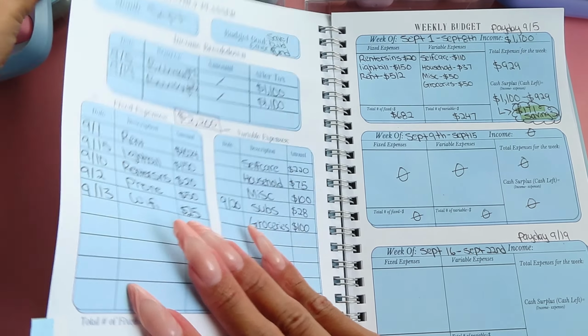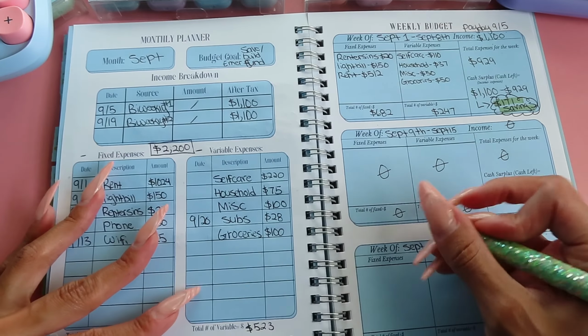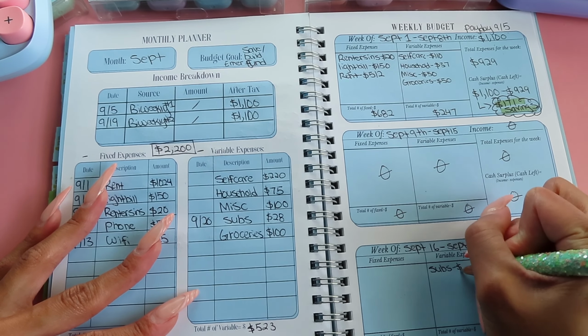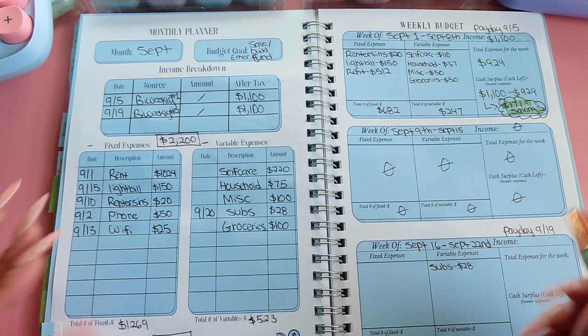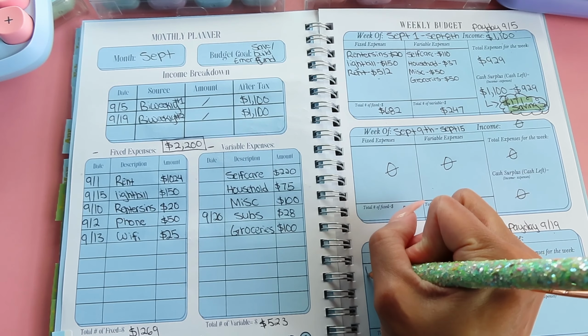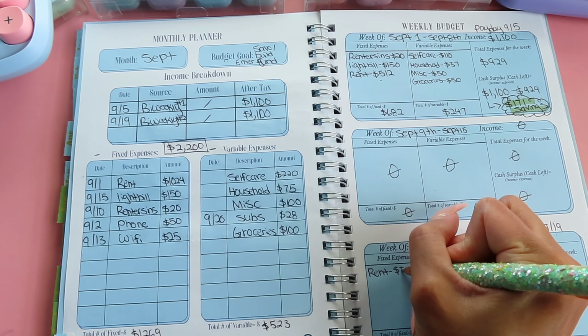All right, you guys. So we're going to cover this week. We know we have our subscriptions coming out for $28. Subscriptions are technically a fixed expense, you guys. I put them as a variable because you can always cut those to save money. And we've already paid off our first half of the rent for October, so we're going to pay off our other half for the rent, which will be $512 left.